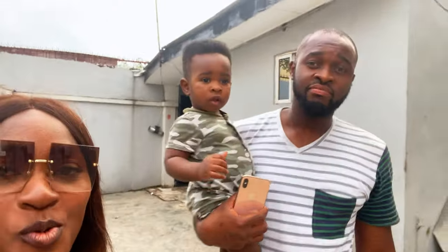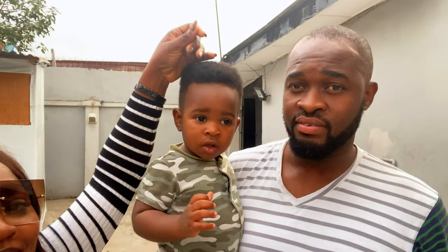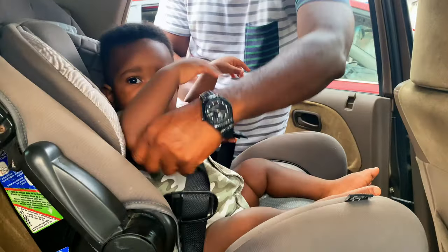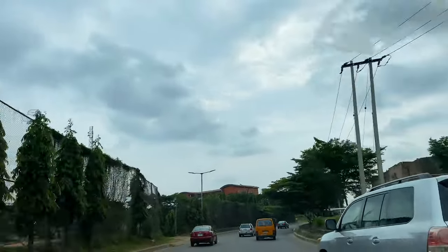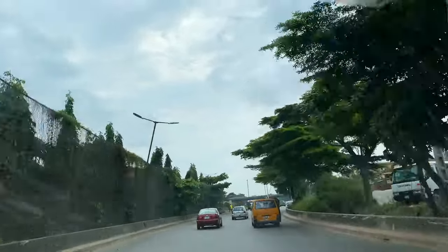I told everybody I'm still going to pack your hair like this when it gets longer. Just going to the supermarket. I'm trying to find a spot to park. I'm not spending so much time here, I just need to pick one or two things on our way home. You can see Star there in his new look and all. So, catch you guys later.